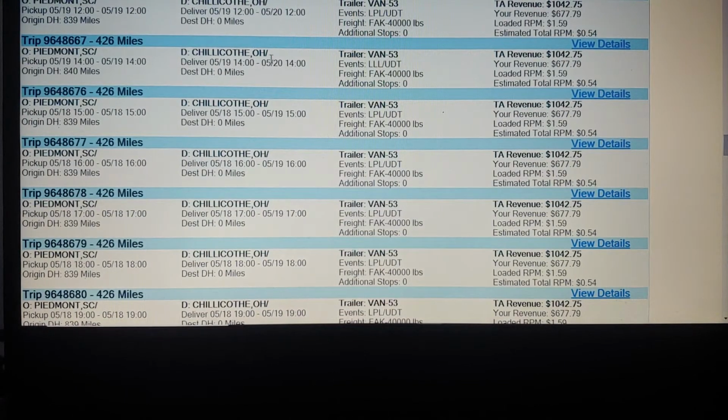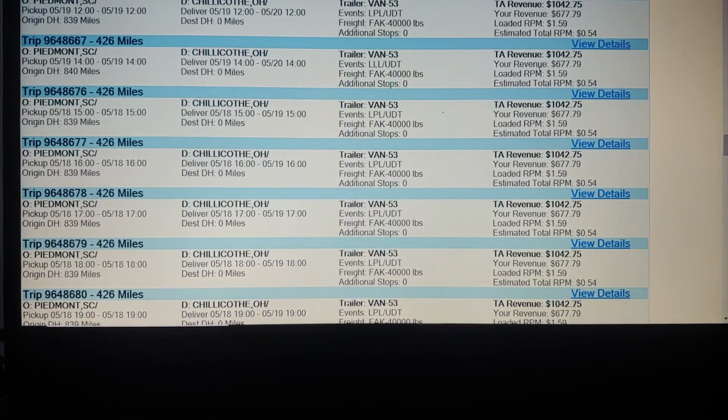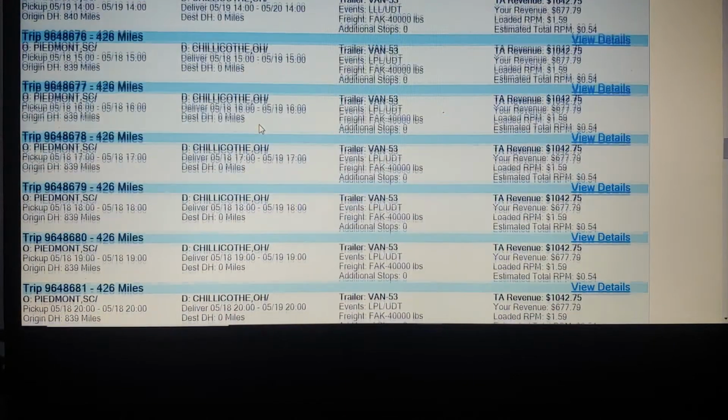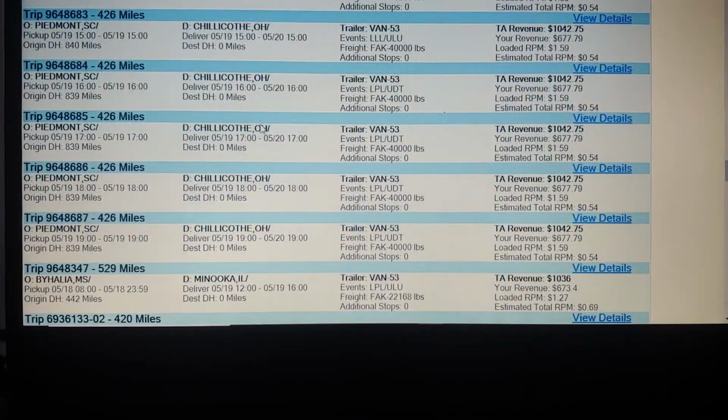Piedmont, South Carolina, Chillicothe, Ohio. Those are going to be Cummins engines, 40,000 pounds, and they're going to weigh every bit of that. $1.59 a mile, and you're going to be pulling the mountains across West Virginia. So that's probably a no-go for me. There's a bunch of those.